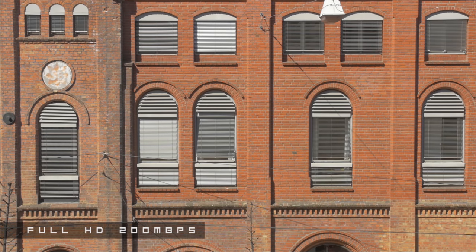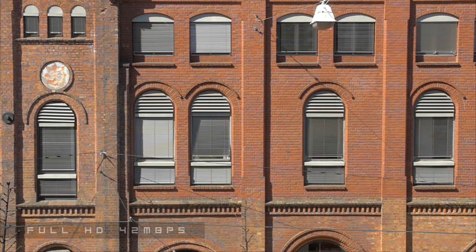Many people think that 4K itself is what creates sharp and good-looking images. But the video codec inside the camera and the lens is just as important. This video is shot in full HD with a video codec that compresses the video to 200 megabit per second. This video is also shot in full HD, but with a 42 megabit per second codec. Do you see the difference?